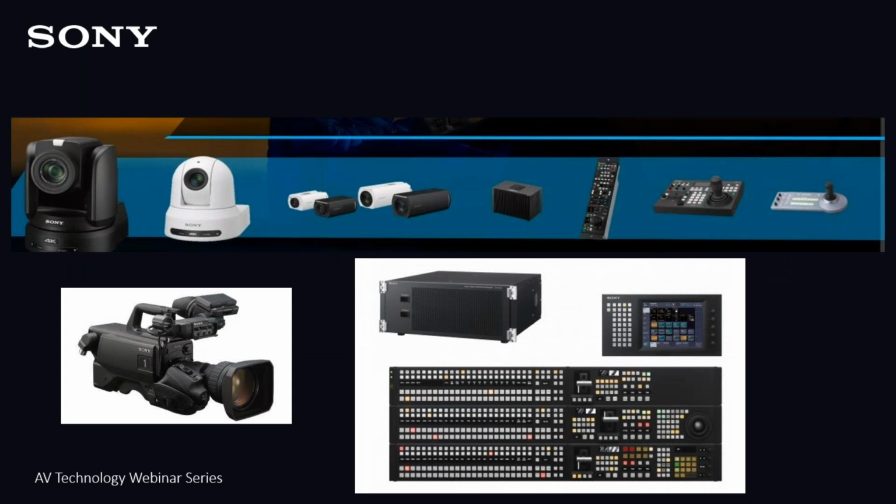I mentioned iMag, and I would be remiss if I didn't present Sony's imaging solutions. We are the industry leader in imagers as well as still and video cameras. Larger places of worship are using Sony system cameras, BRC PTZ cameras, advanced video switchers, and pro audio solutions.